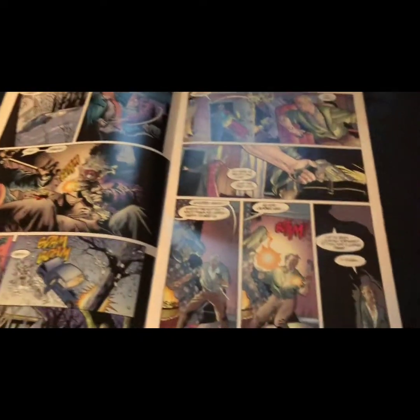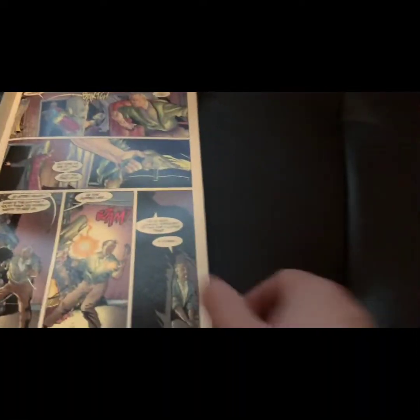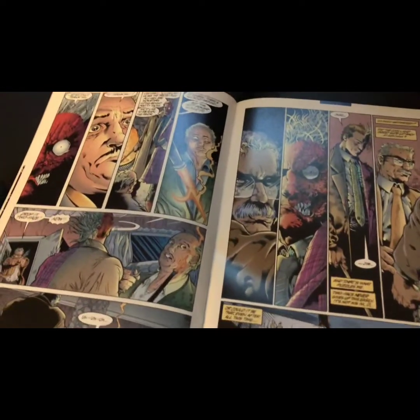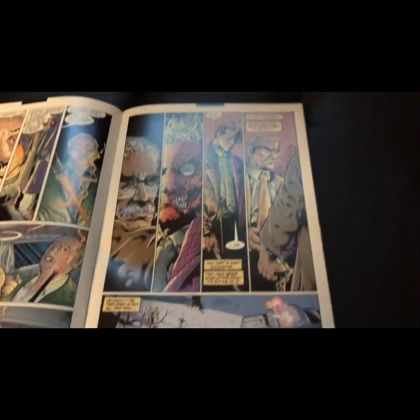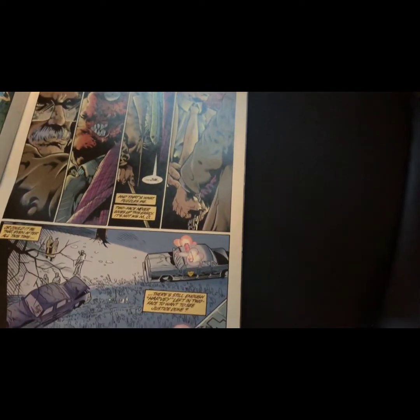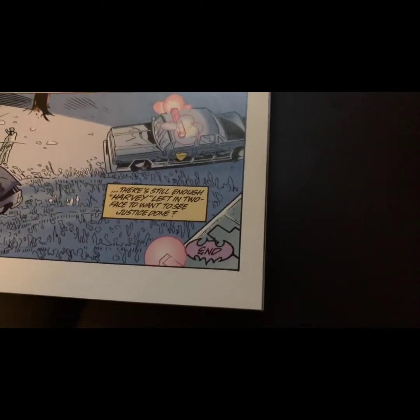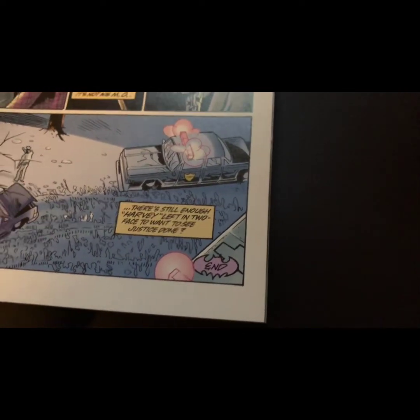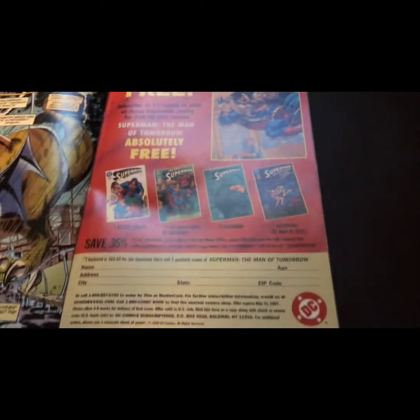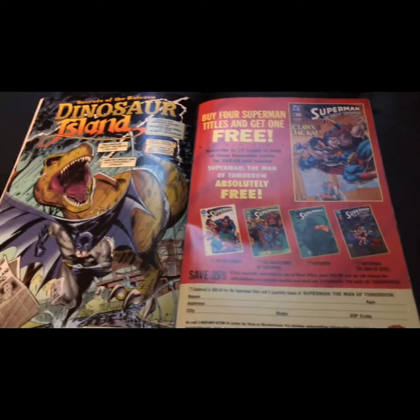Reading this now, I think it's a good little short story, especially the ending where Two-Face wants to kill Maroni, but he gives himself up and the story ends and he just allows himself to go back to prison. And you have Gordon say, yeah, there's still enough Harvey left in Two-Face to want to see justice be done.